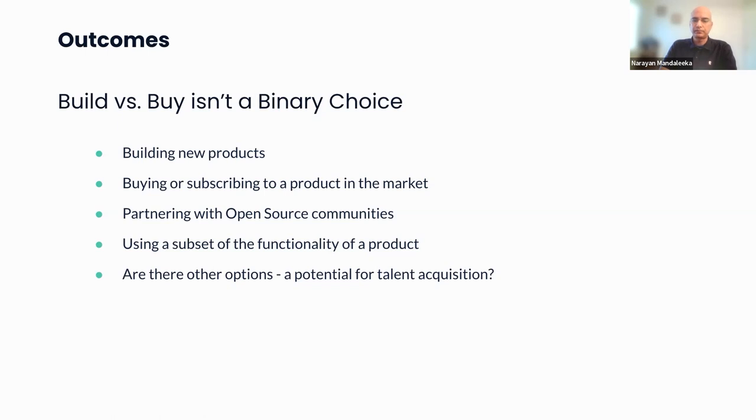The other is, you may decide to use only a subset of features from a product that you think is the best fit, and build the remaining features out internally, simply because building these features is far easier, and it's also probably going to be too expensive for you to license the entire product, because maybe there are scale issues for the remaining areas that you might end up paying a huge licensing cost. So these are some of the things that you have to think about as options, based on the data that you have collected, and it doesn't necessarily have to be a build versus buy.